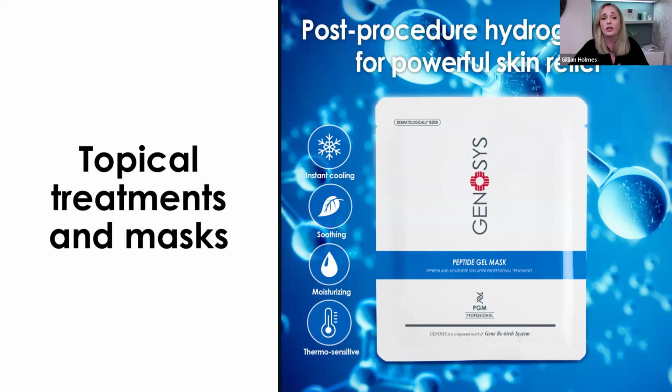Of course, we have the soothing Bomb C algae mask. Also, that is fantastic for soothing and calming a sensitive skin. So utilise things like your topical treatment masks alongside things like your LED, hydrodermabrasion, anything that isn't too abrasive and more nourishing for the skin would be ideal.